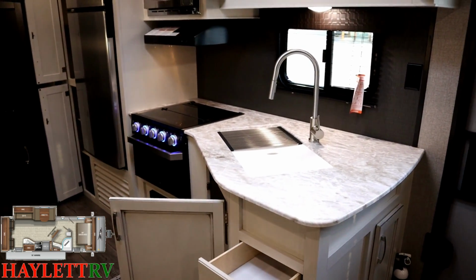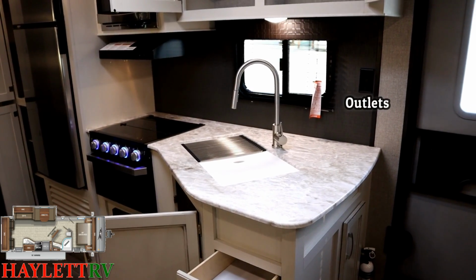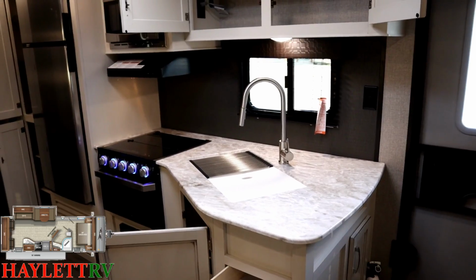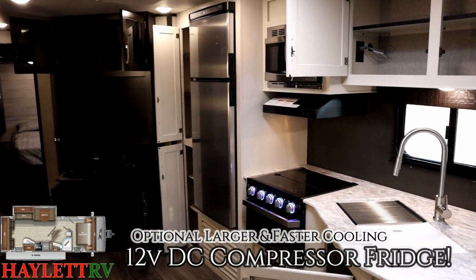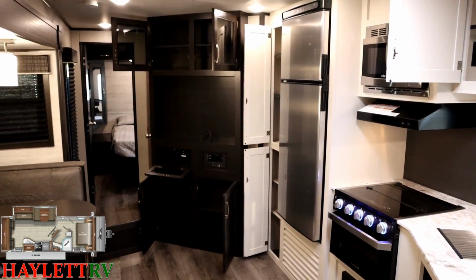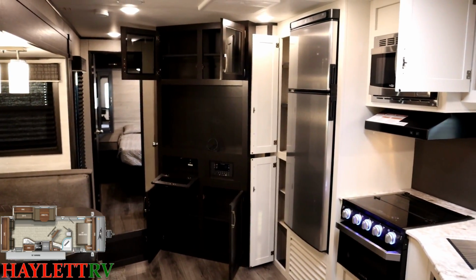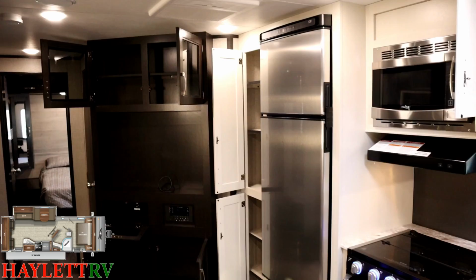I kind of glossed over it, but notice that cabinet bottom to countertop backsplash back there next to that breeze window. And we have outfitted this with the optional 10.7 cubic foot 12 volt compressor fridge. It is larger in capacity. It is faster in cooling. The RV can keep the fridge on while it's traveling. The RV does not need to be level for that fridge to function properly.